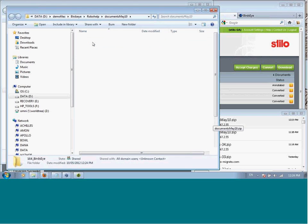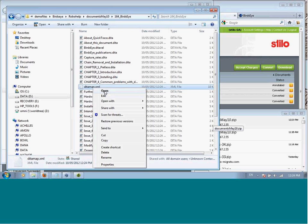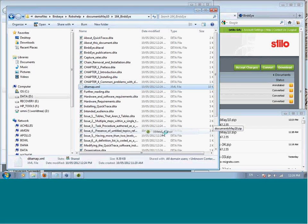Okay, so here, let's open up in XMetaL. We'll have a look. We'll start by opening up the DITA map. See that we've got a DITA map out. We put in one file, and we've got multiple files coming out, generated from the content of the file.